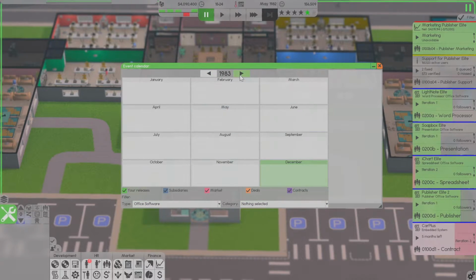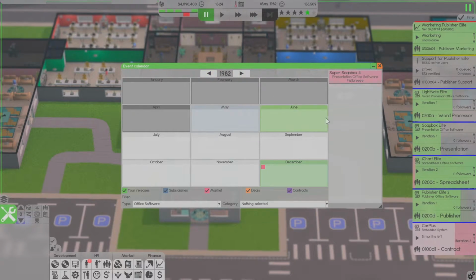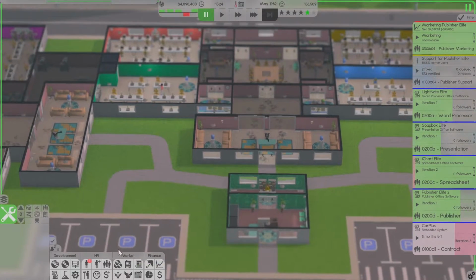In fact, let's just look at all. I think that's the only thing in Office software that we're looking at for competition as far as what we're releasing. So that's actually pretty good for us.